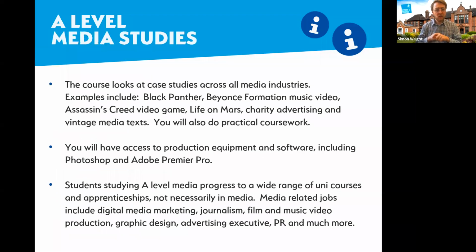Media Studies then, which is the sister subject of Film Studies. Really, in many ways, it covers everything apart from film. So as you can see on the board there, it looks at things like music videos, gaming, television, radio, advertising. So it's a much broader course in terms of what it covers. So if you've got a general interest in the media, whether that is gaming, TV, radio or print media, Media Studies is probably a good option for you to consider.